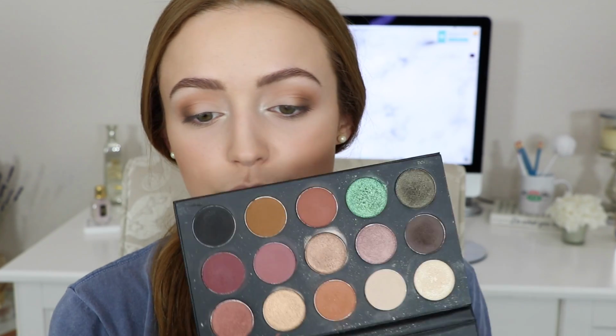For my lower lash line, I'm just gonna take the first shade I used on a little pencil brush.